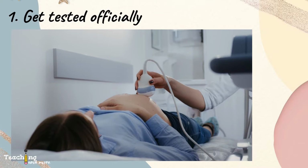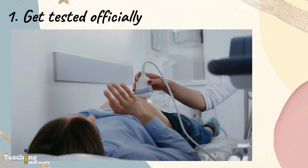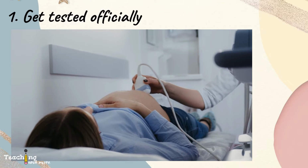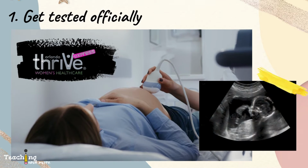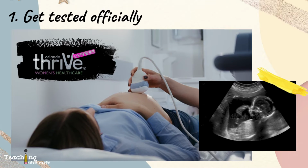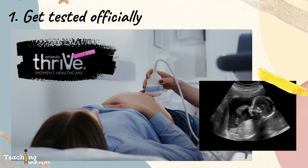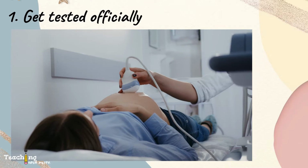So after getting the positive result using the home test kit, I went to a clinic and asked to have an ultrasound. However, they said that they would not do my ultrasound if I was not in my 8th week yet. But they gave me a referral to Thrive Orlando, which was a clinic for women, and having the ultrasound there is free of charge. So we went and had my ultrasound and heard the heartbeat for the first time. I had tears of joy. Well, anyway, make sure to keep all of your records safe.